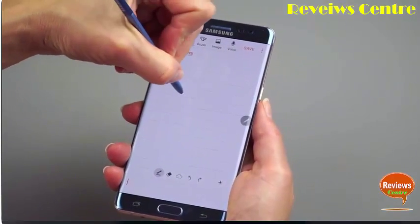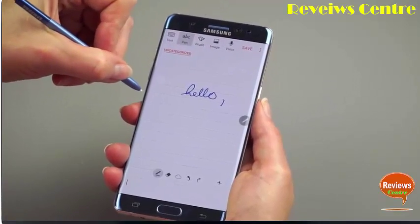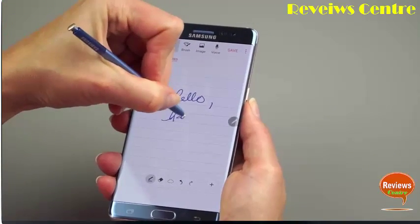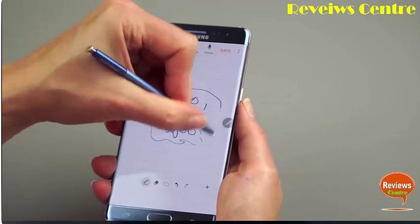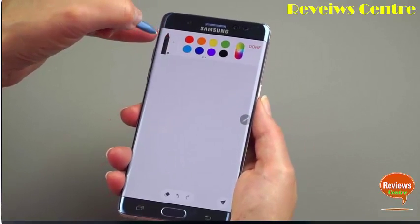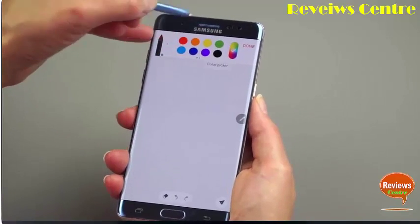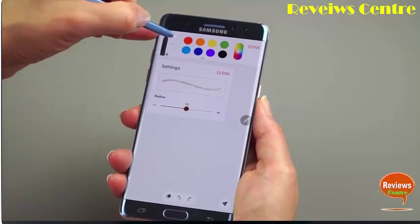As easy as that. Still have those little funny sound effects, so it sounds like pen scratching on paper. And it's quick. There's really just about no latency. I have terrible handwriting, sorry about that. So you've got text input, you have pen input. If you choose brush, you can choose from an infinite number of colors using that color selector there. And if you want to change the thickness of the lines, you can do so here.